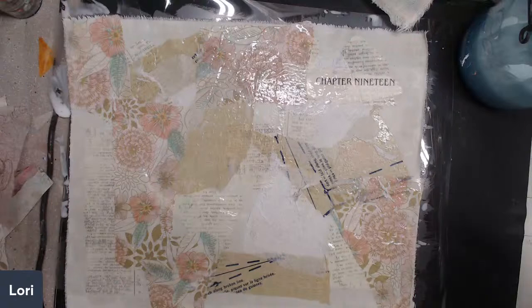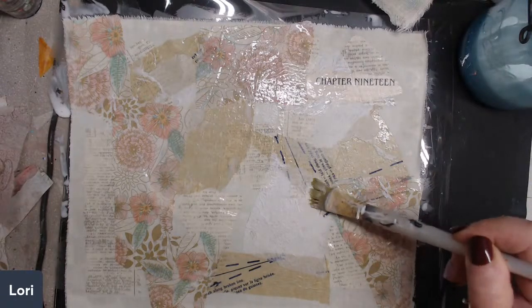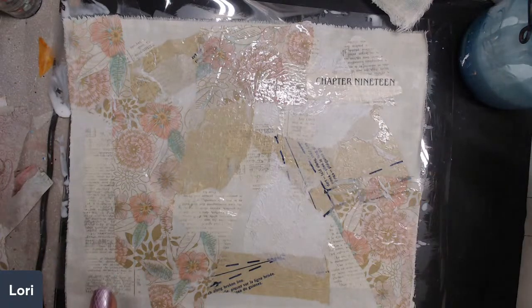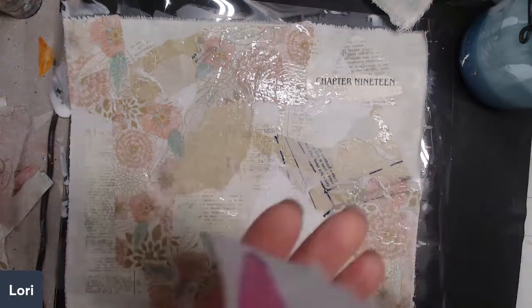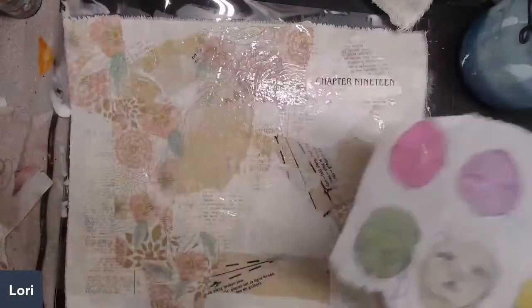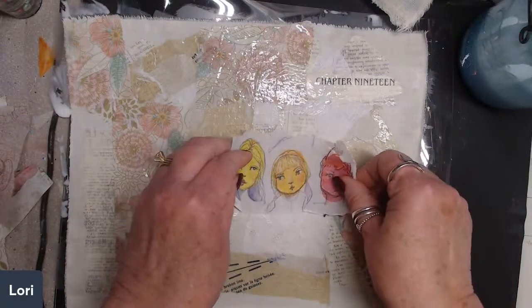No, look at me. I've got this napkin really wet. So the tissue paper is holding up much better than that napkin. But I got me some texture. All right. So I've got several Jane Davenport napkins, and this is one of them. Of course, this is one that has bits. So I'm just going to start throwing some of this down.